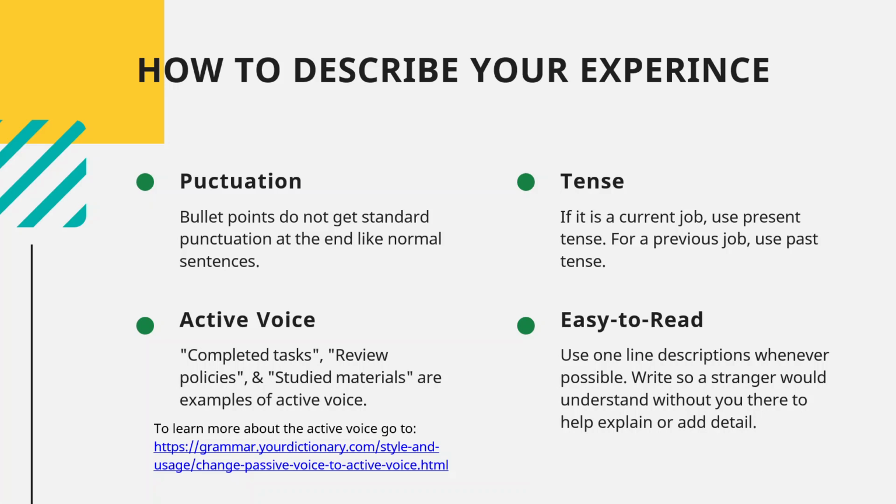I highly recommend, if you're not familiar with the idea of using active voice, there's a link here that you can click in the download once this video is done on how to put something into active voice. That really grabs your attention. It gets the recruiter's attention. It shows that you're active in the middle of something instead of being a long run-on sentence.